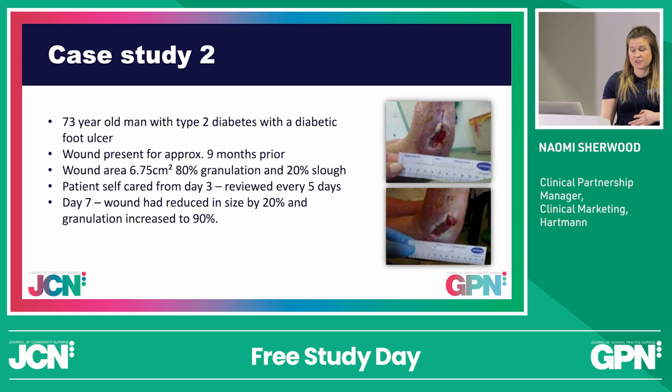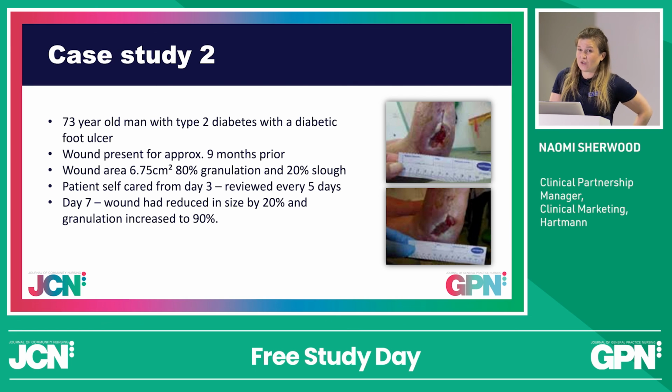And equally for this one, another 73-year-old gentleman, type 2 diabetes, with a diabetic foot ulcer on the outside of his foot, wound present for 9 months, so again a real chronic wound, with a 6.75 centimetres squared wound area, 80% granulation and 20% slough with maceration. With that maceration present, they've used a superabsorbent polymer dressing to help manage that exudate, help rebalance that wound bed, help get those cells rebalanced. Offloading, really important, to help that area heal.